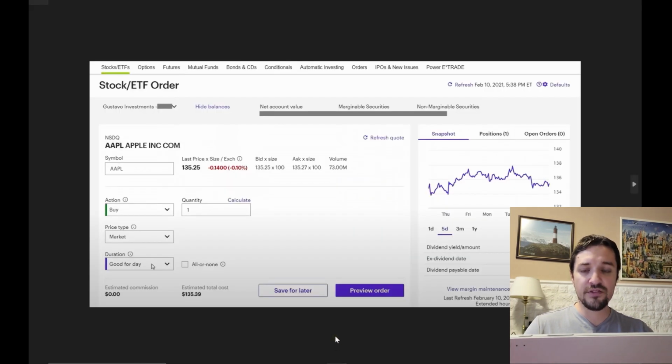How does it look from inside the platform? Well, it's really similar to, for example, TD Ameritrade. It's almost the same. You can search the different ticker symbols in here, for example, Apple, and the different actions that you are willing to do. For example, you can buy one stock at a different type of price. For example, if you want to buy using the market price, and that's it. You preview the order and you are going to, in an easy way, buy one Apple stock.